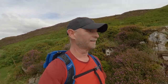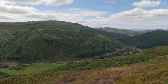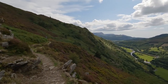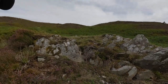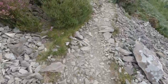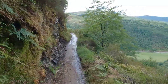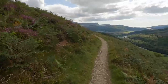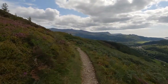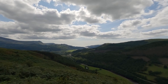Tell you what, this walk is stunning. The views are unreal. I'd recommend this one. Over there you can see the Mawddach estuary, and around there is the town of Barmouth.